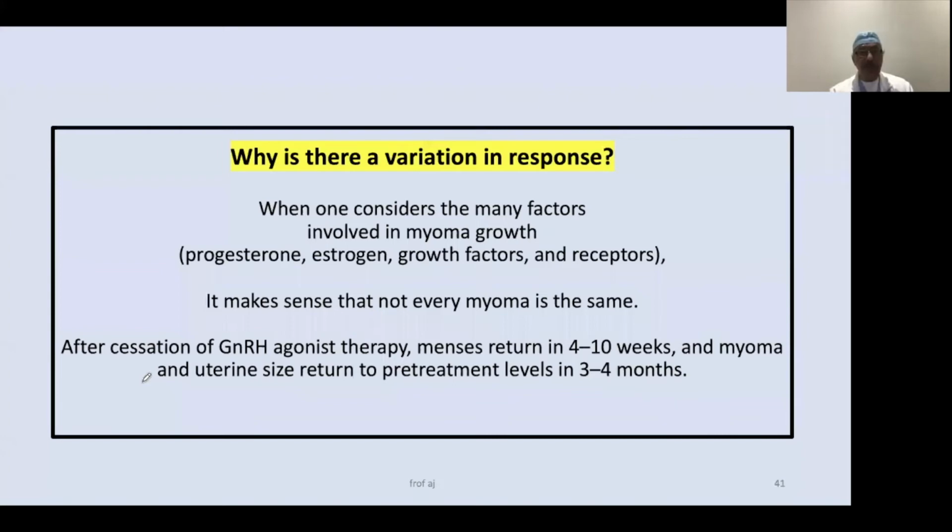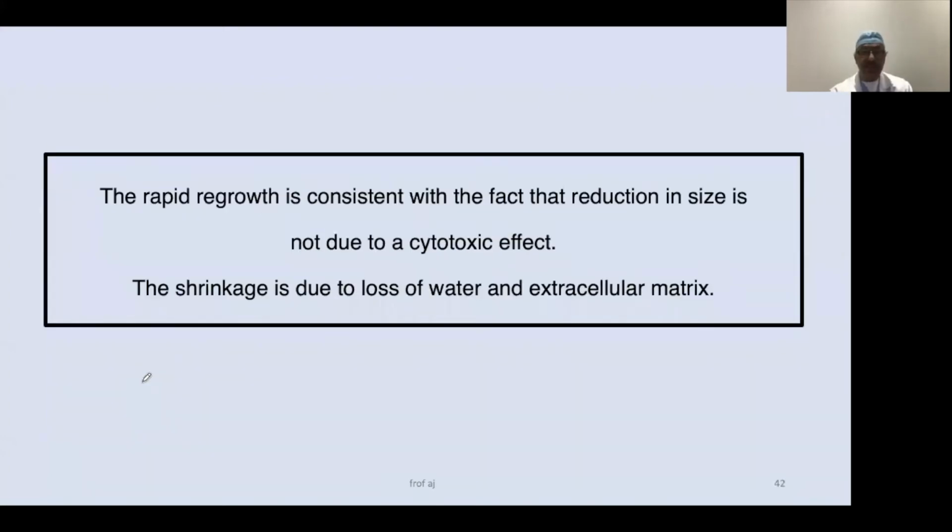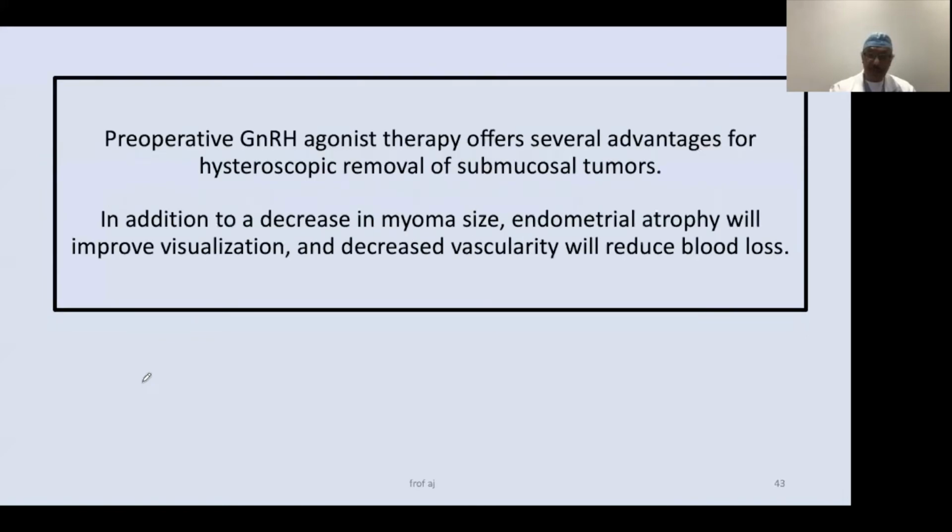The rapid regrowth is consistent with the fact that the reduction in size is not due to a cytotoxic effect. The shrinkage is usually due to loss of water and extracellular matrix. Preoperative GnRH agonist therapy offers several advantages, especially in hysteroscopic removal of a submucosal fibroid. And I told you yesterday, in part 1, that hysteroscopy can be done easily in patients who have a pedunculated submucous fibroid. But if the fibroid is embedded in the myometrium, maybe it will take 1 or 2 or 3 sessions before you remove the whole myoma.